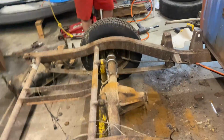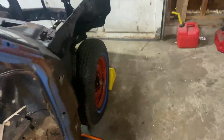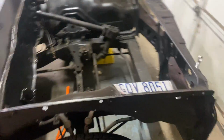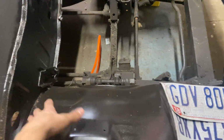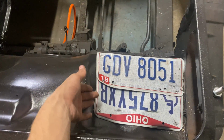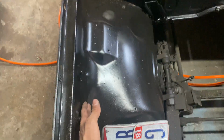So, like I said, C-notch on the back of the frame, bags here, and then up front, it's fairly easy to do bags. And the only thing I don't know about is I'm thinking I'm gonna have to cut out our fender wells here, which sucks because I just showed you guys how to do this license plate patch, and it's amazing looking.